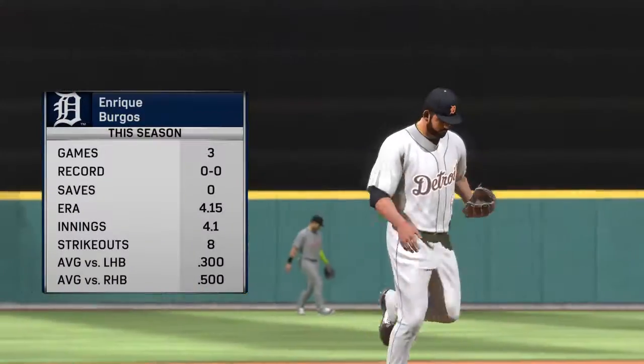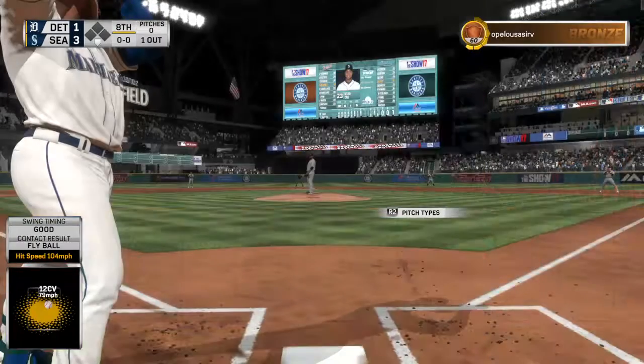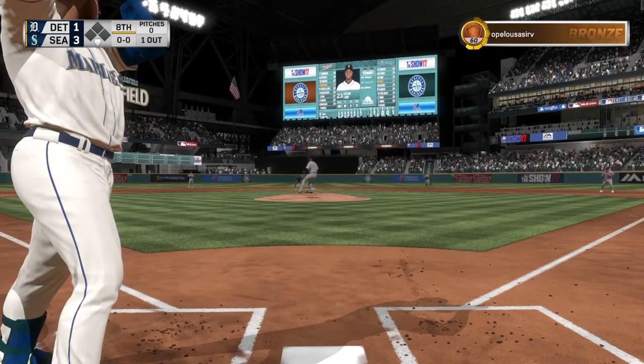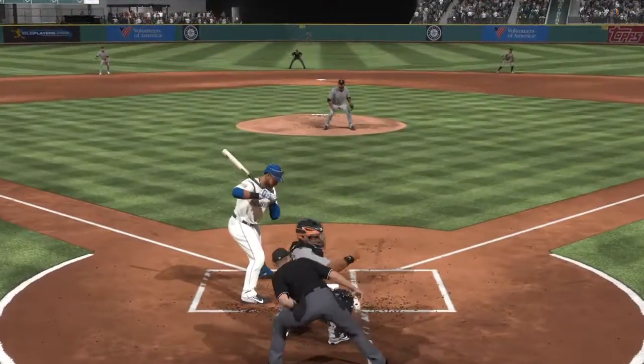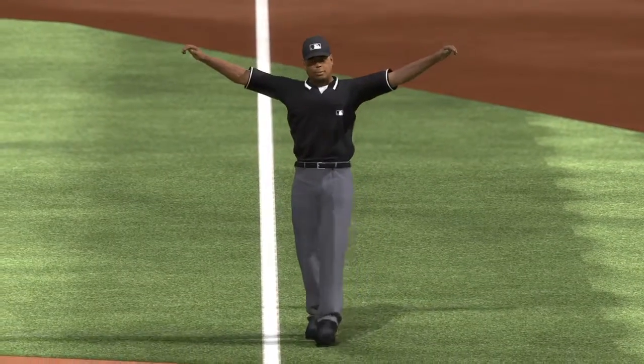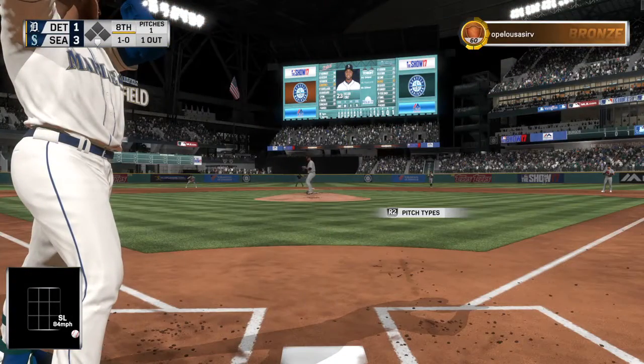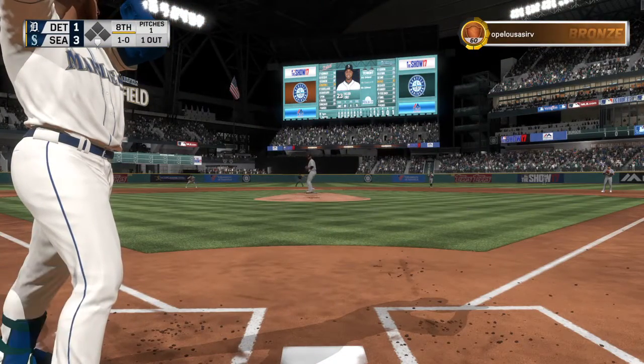Now in the box, Nelson Cruz. Enrique Burgos will come on and make his 4th appearance in this campaign. Now pitching for Detroit. Checked his swing there. Did he go around? No, says the first base umpire. Ball 1. Bases are empty. 1 man out.